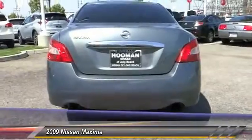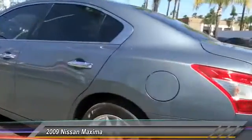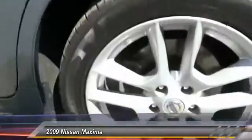Here are some of this vehicle's great options: traction control, dual front airbags, alloy wheels, air conditioning, front cruise control, keyless entry, auto dimming rear view mirror, PPO, climate control, AM/FM stereo radio, power door locks.